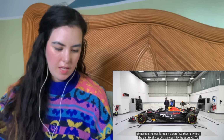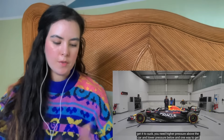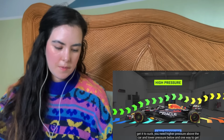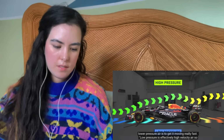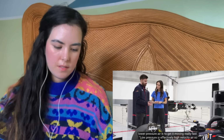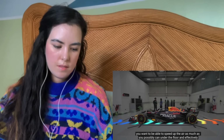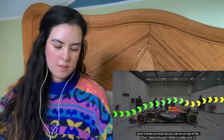So that is where the air literally sucks the car into the ground. To get a suck, to get grip, you need higher pressure above the car and lower pressure below. And one way to get lower pressure air is to get it moving really fast. Low pressure is effectively high velocity air. So you want to be able to speed up the air as much as you possibly can under the floor and effectively slow it down as much as you can on top of the floor.